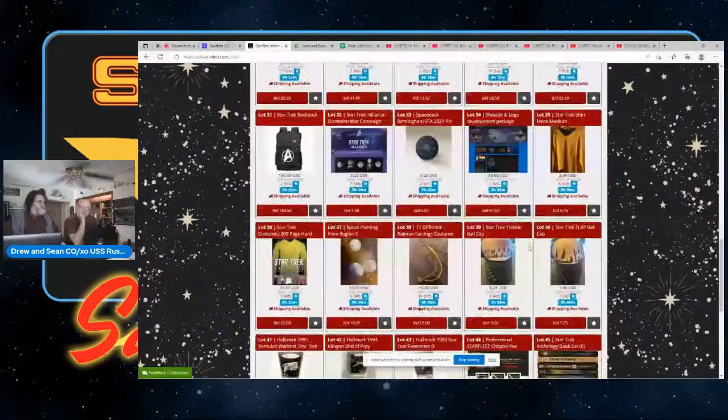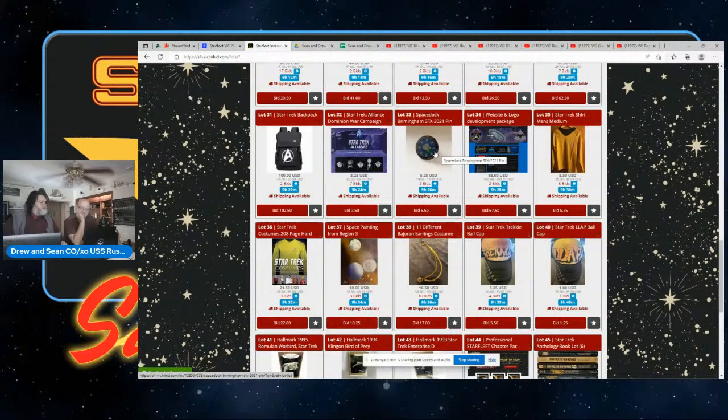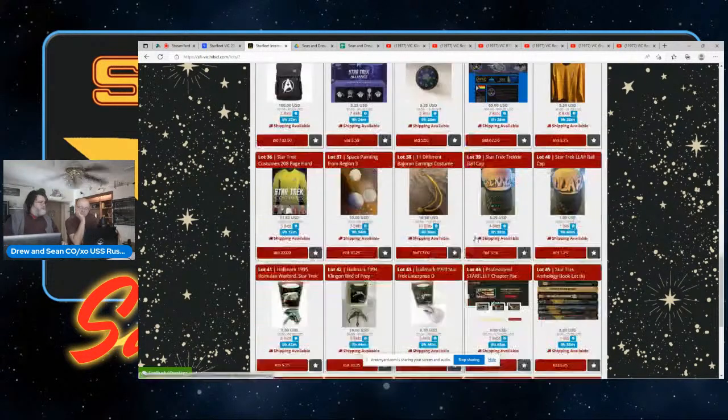The backpack is at $100. We got a couple, looks like Micro Machine type Star Trek things. The Star Trek Alliance Dominion one is at $375. Space Stock Brigham pin, $525. The website made by Jeremy and somebody else is at $65.